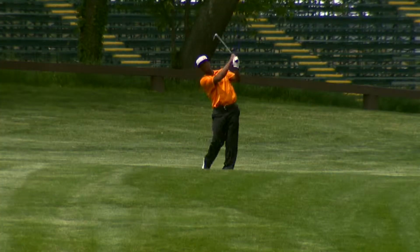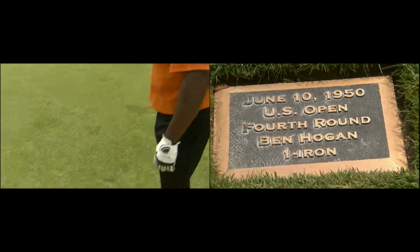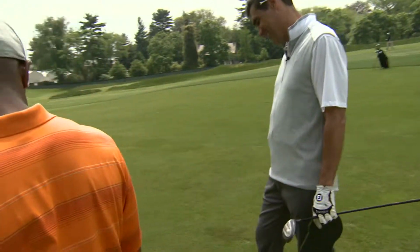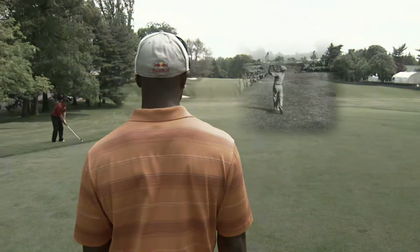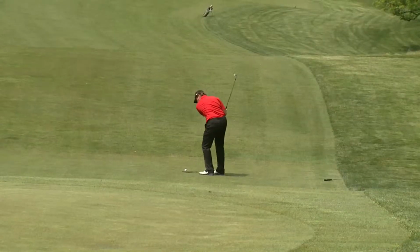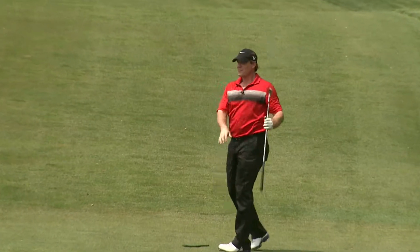A par four that can play as long as 521 yards. This hole was made famous by Ben Hogan's one iron. It helped him win the 1950 U.S. Open. J-Roll brushed up on that bit of history before Jeremy hit his second shot. Down the fairway, out of the rough. This rough is wicked. Jeremy needed to get up and down for par to finish with an even par 70.